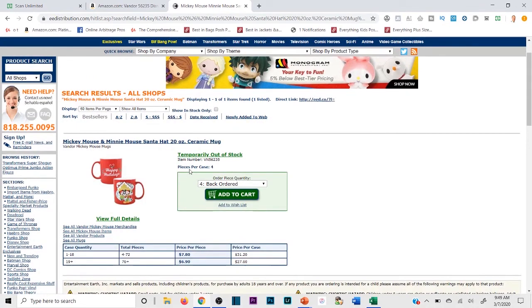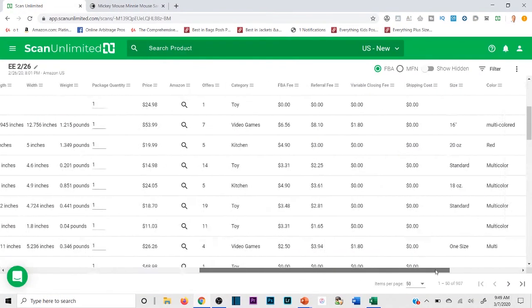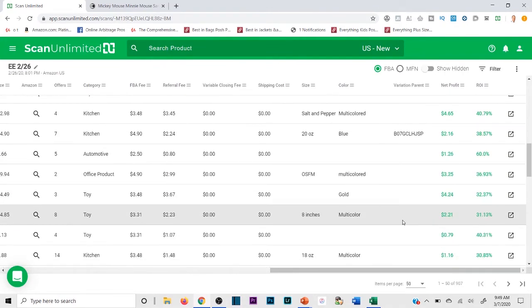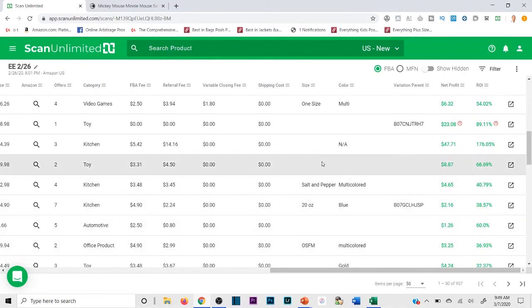So, of course, temporarily out of stock. So it becomes a bad product. And this is typical. Obviously, I would sort through a lot faster with this. And one of the things here is wholesale is very, very competitive. So depending on your manufacturer or your supplier that you're getting it from, you want to be first to market or last to market, right?